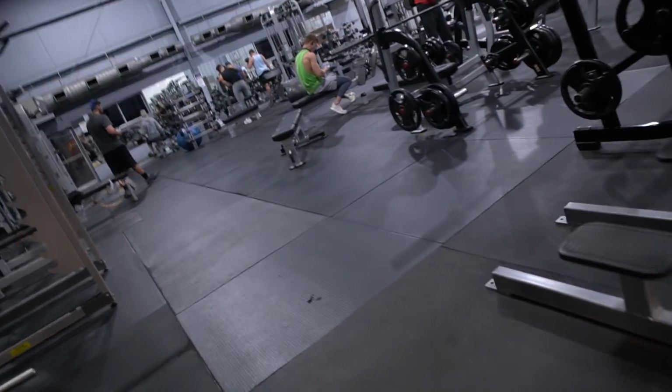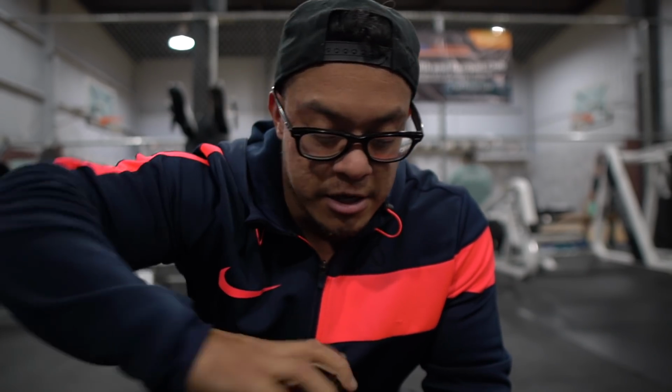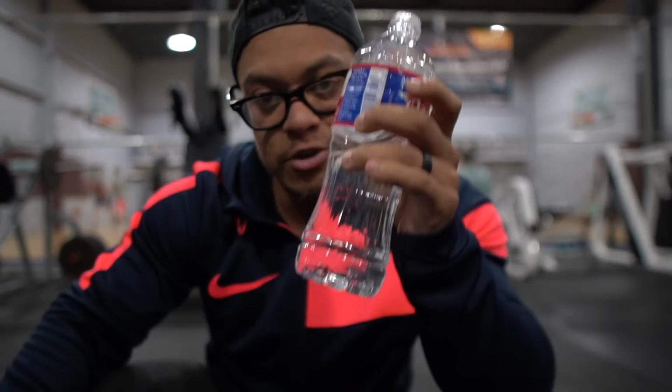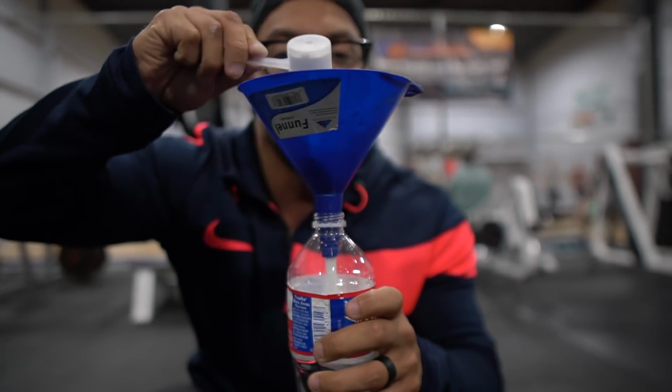All right, guys, what a day. Finally made it to the gym. I've had almost literally no food, but we'll talk about that a little bit later. The pre-workout for today is going to be Keto Pump. I got my trusty bottle of water, got my little container. Boom, one scoop going in.